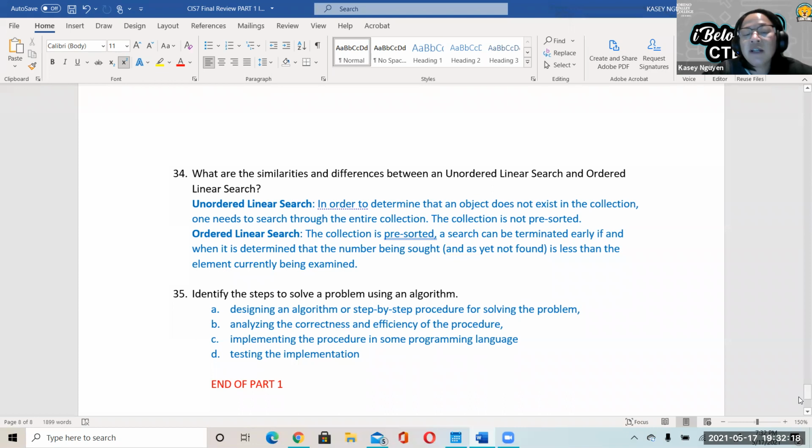Any questions with 34 and 35? Make sure we know the steps to solve a problem using an algorithm for the test, and make sure that we know the difference between unordered linear search and ordered linear search.